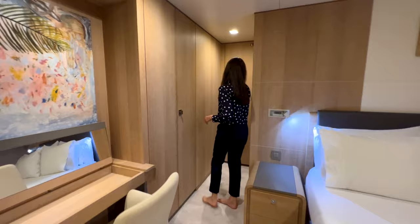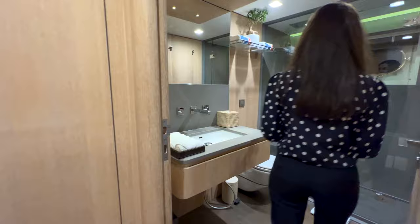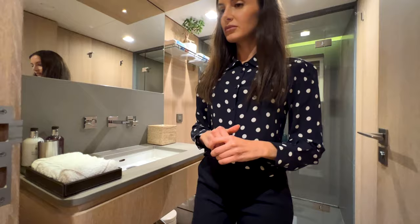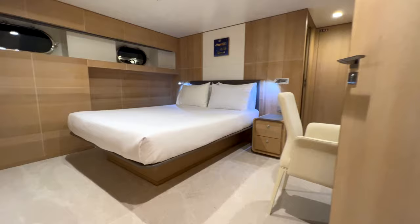Wardrobe, wow, a lot of space really. And the bathroom, it's also very big. The shower could probably fit two people. And yeah, I mean, the quality again is amazing, of the finishes, everything. It's really good. So here we have another VIP cabin, which is identical to the one that we just have seen.